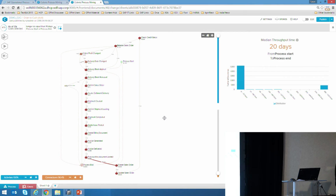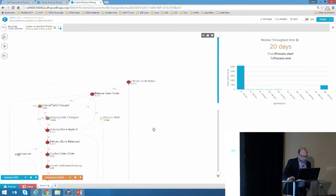And we see already it's quite a complex process. And what we see furthermore is that we have just one pattern coming basically, and the process starts, it runs normally through. But then we have basically here the credit check, the release of the sales order, critical field changes. So let us go a bit more inside there and find out what's actually going on in these sections.